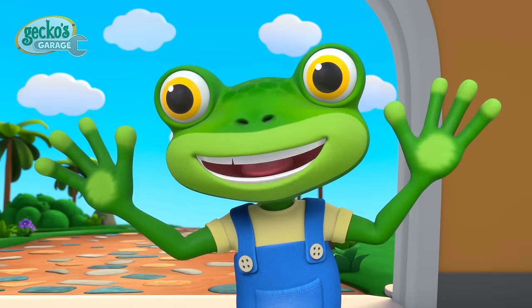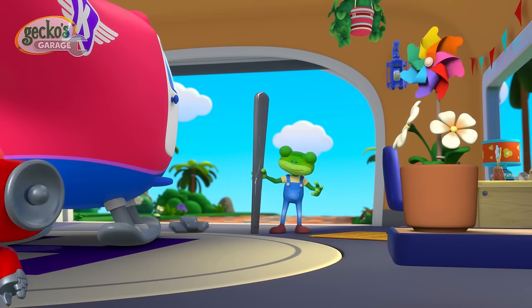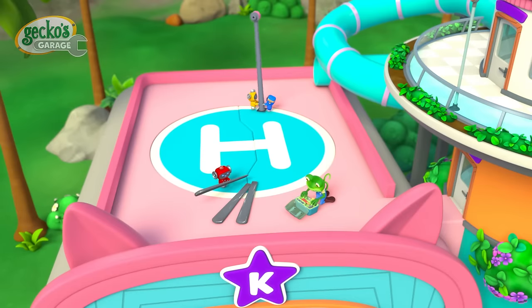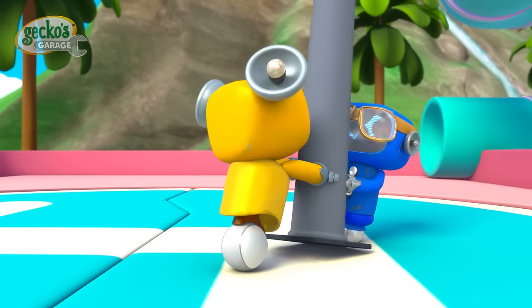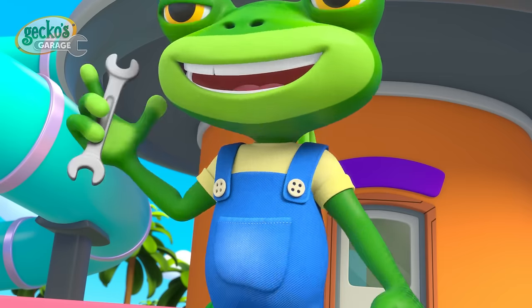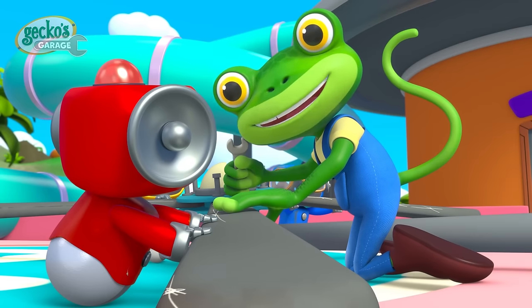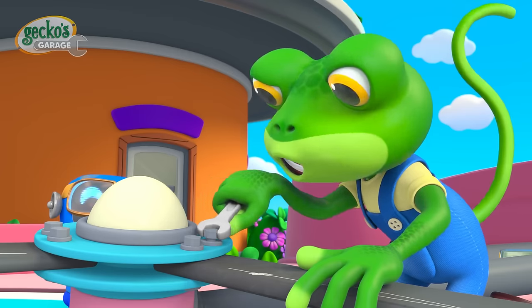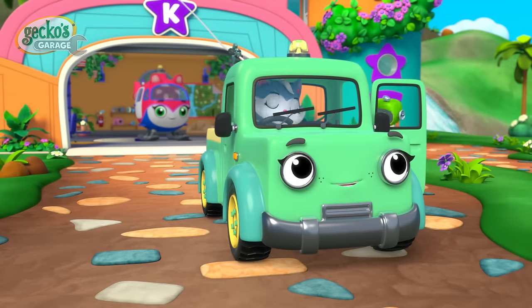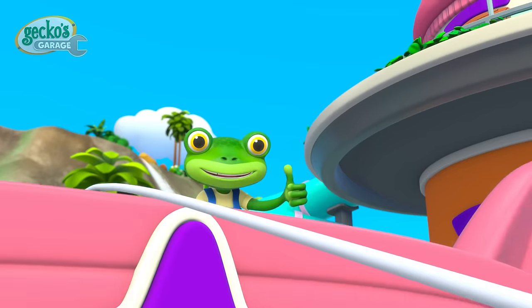Wait, everyone! I've got an idea! With these old rotors, we can build a turbine and generate power from the wind. Oh, phew! Thanks, Red. Don't let go. Once we get this turbine up in the air, the wind will spin the blades and generate clean electricity for Cat's base. Now, Cat!